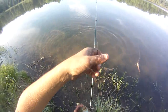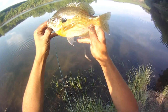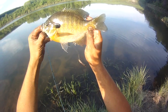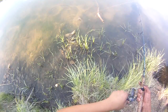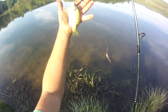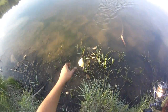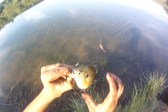Oh, this is a bruiser right here, holy cow. There's a bluegill. Wow. That's 9.5 at least. I don't think he's quite a 10 though, but he's a big one. Relatively big, you know, above average. Tiny gill. Right on the edge. Super aggressive. Just racking up a number. Just for fun.